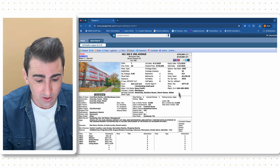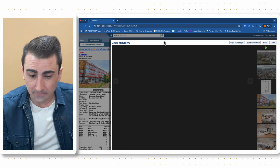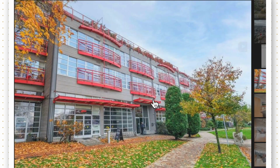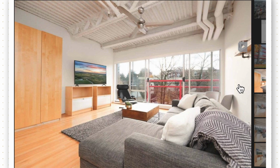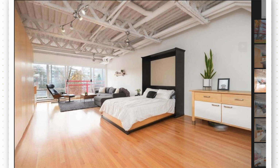Okay, so let's get into it and see pictures here. What do we got? Okay. Seems quite bright. Sometimes the photos are edited and brightened up, so that might be the case. But it's all very open, right? You see the bed is a Murphy bed.